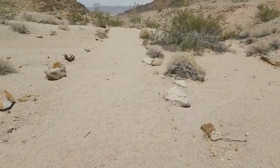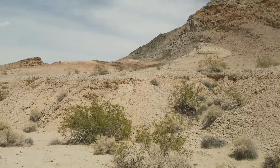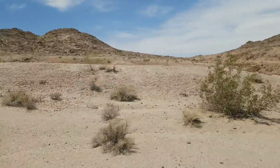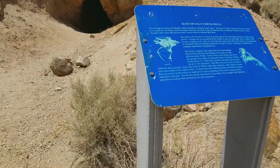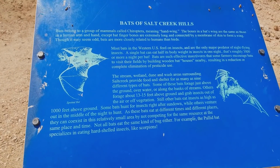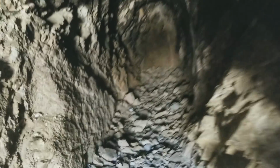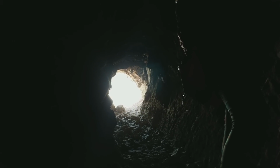It's like sand. There's an old mine claim right up there. Right there. Ooh, what do we have here? Bats of Salt Creek Hill. Are you going to work every day in this? Well, this took years to do. I know. Very cool. Well, we're out of the heat. That's good.